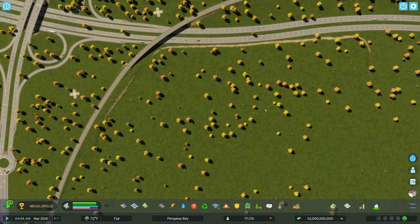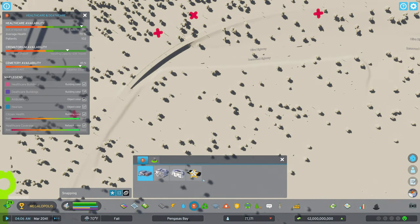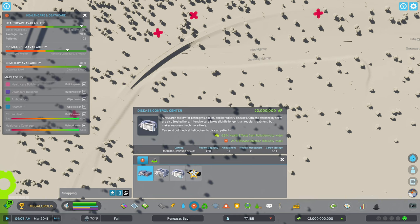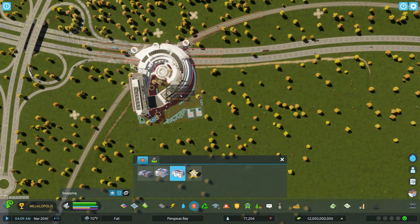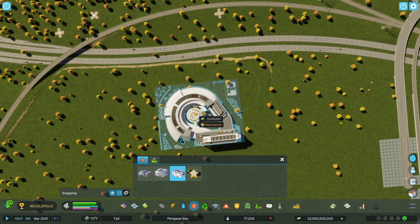And that first major asset is going to come to us from our health and death care tab. Now, it's a trauma center. If you guys remember correctly, we used our health research institute already in our university build a number of episodes ago. But we do have this disease control center at our disposal, and I want to use that one. I'm going to turn this off and bring this back down into this space here. And I want to rotate it until it kind of lines up.